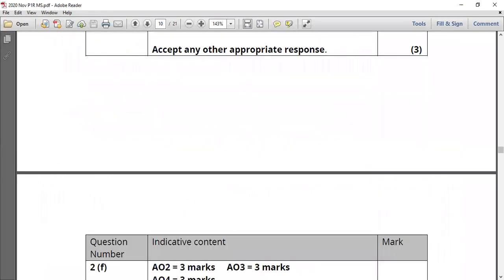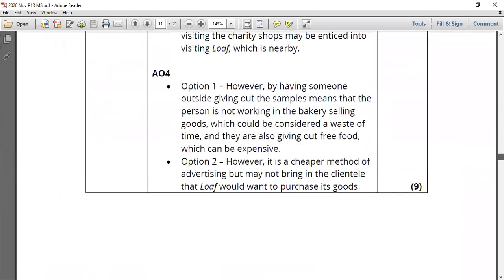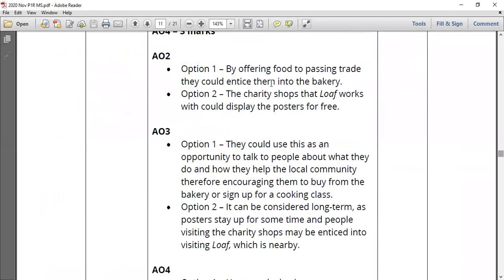So look at the model answer here. Option one, they say by offering food to passing trade, they could entice them into the bakery. They can encourage them to come into the bakery and sign up. For evaluation and analysis, they could use this as an opportunity to talk to people about what they do and how they help the local community, therefore encouraging them to buy from the bakery or sign up for the cooking classes. They can say, please come and buy some cake from us, or please come and sign up for the cooking classes.